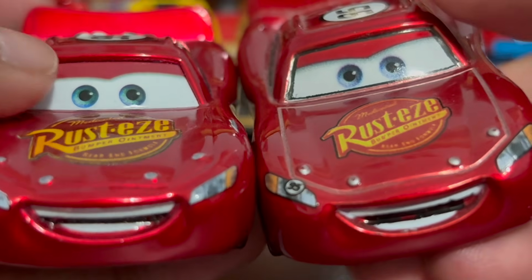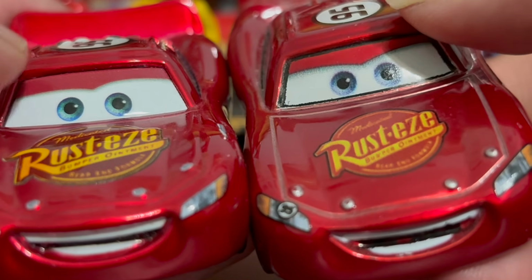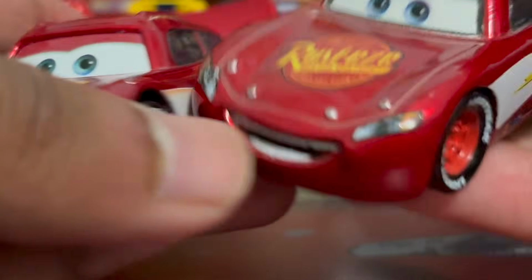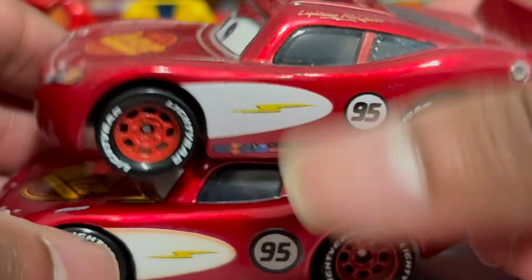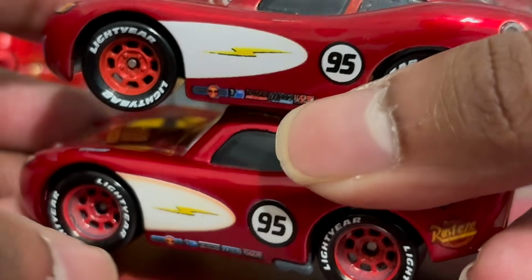The eyes look so much better on New China. Oh my god, I don't know what happened with Vietnam. Those eyes look so pixely. But again, Vietnam does have the better wheels, so yeah.